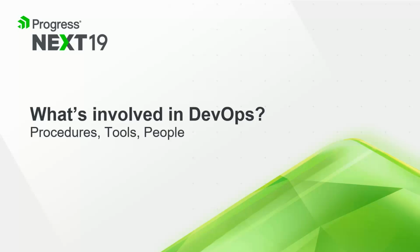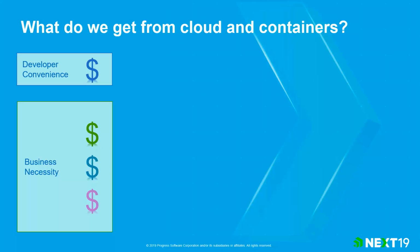So, what's involved in DevOps? Well, procedures, tools, and people are the main elements of DevOps, and I would organize the benefits, a lot of things that influenced DevOps in the past years and forced people to reconsider and take it as a discipline. Cloud and containers are some of the components that unlock new efficiencies for us and new value. I break down the four benefits into developer convenience and business necessity.